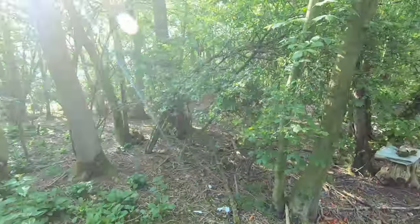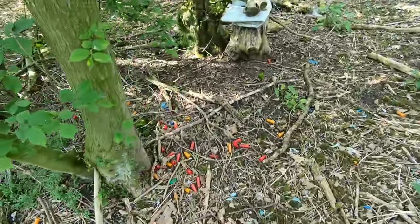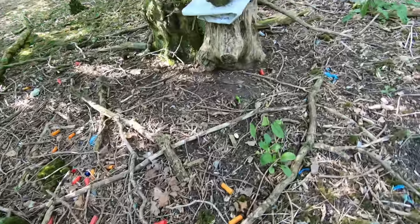There's this structure over here that I've come to look at. Need to be a bit careful because a lot of shotgun cartridges have got on here. Shooting not long ago.